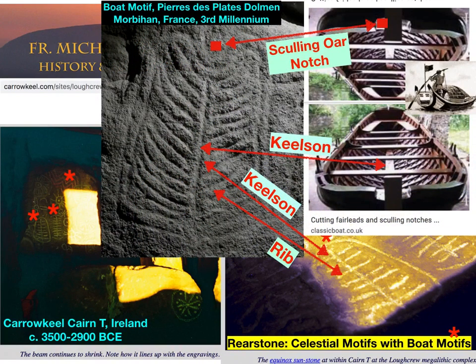Comparing these naviform motifs to one that we discussed earlier from the Gulf of Morbihan, one sees a similar keelson motif as well as rib motifs. Are these evidence of a shared cosmological belief that boats are vehicles for celestial objects in the night sky?